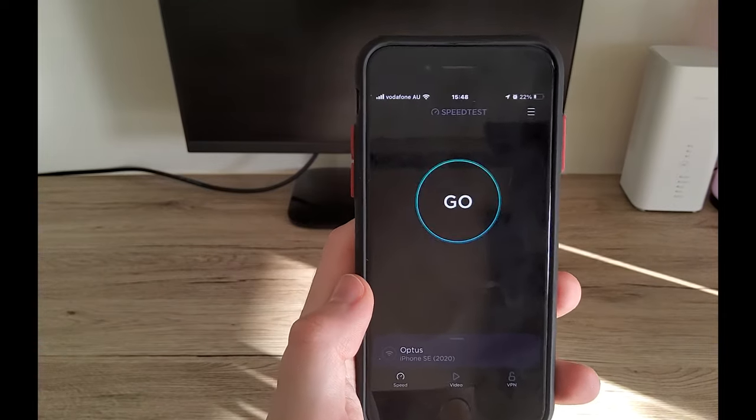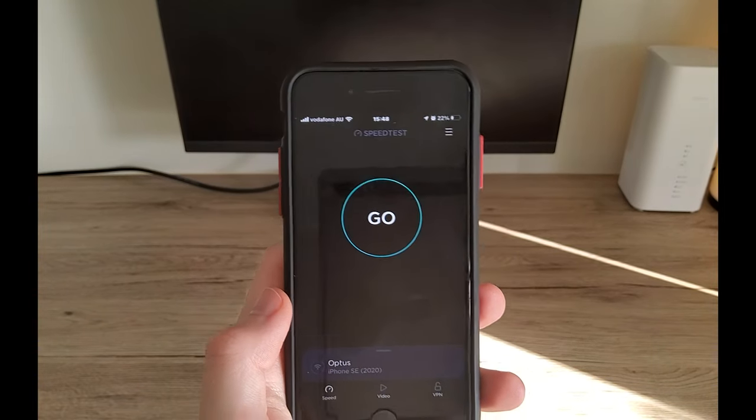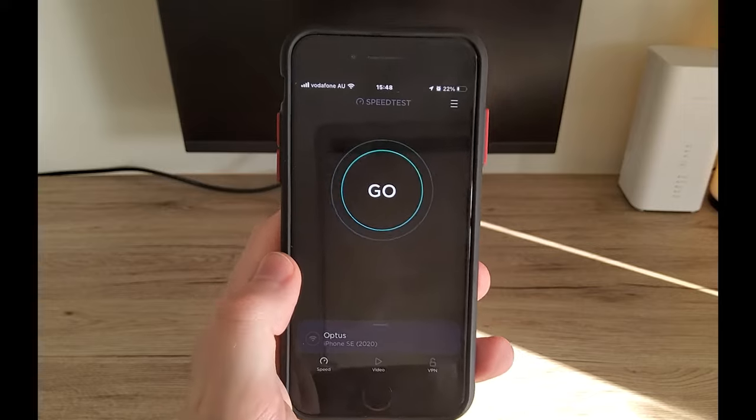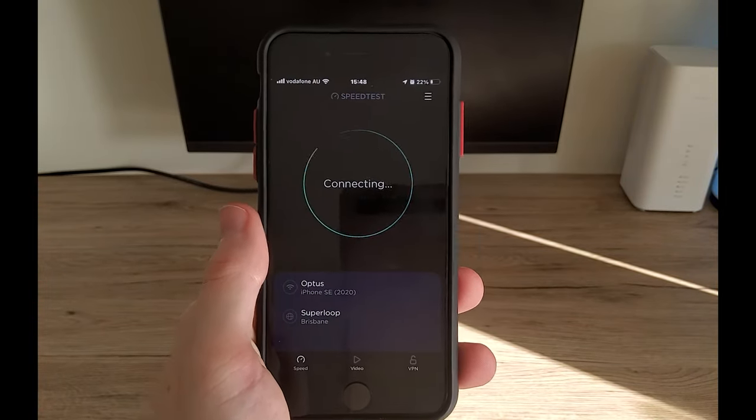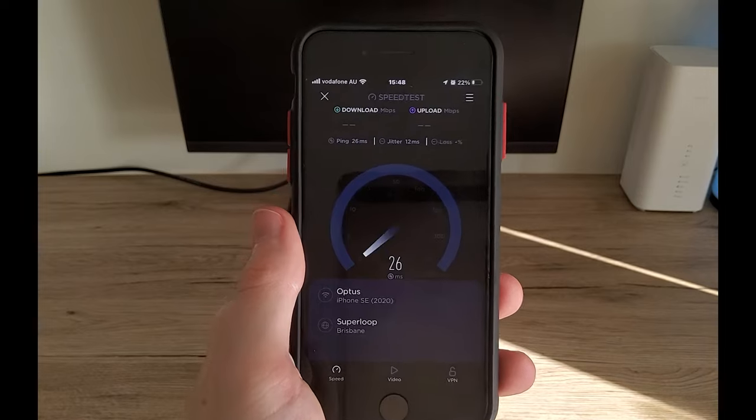Alrighty guys, so we should be pretty much, yep, we're online right now. So now let's tilt the camera the other way so you can actually see what speeds we're getting on, obviously, the phone. Alrighty guys, so the modem is all booted up and pretty much we have connected, obviously, to the FastMile. Let's do a speed test and then we'll go over to the computer and see how much faster it is via LAN connection.